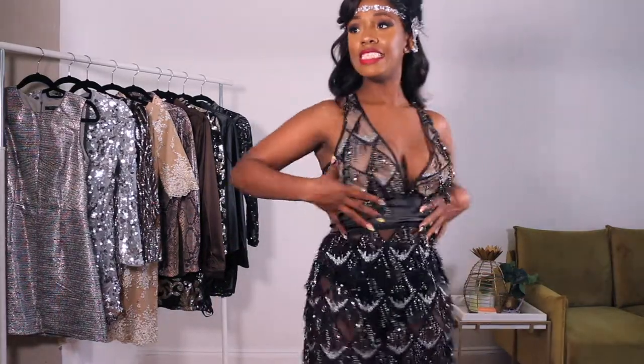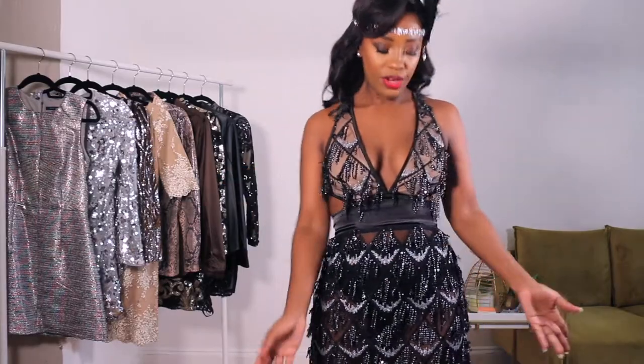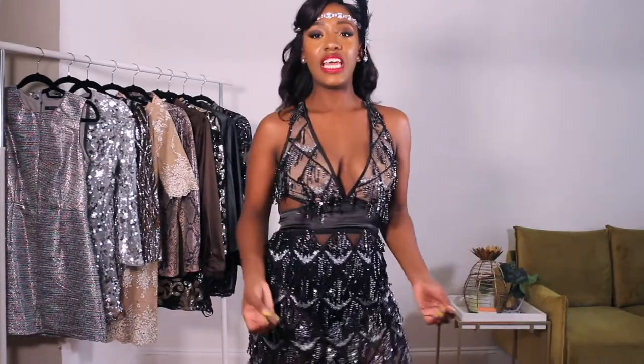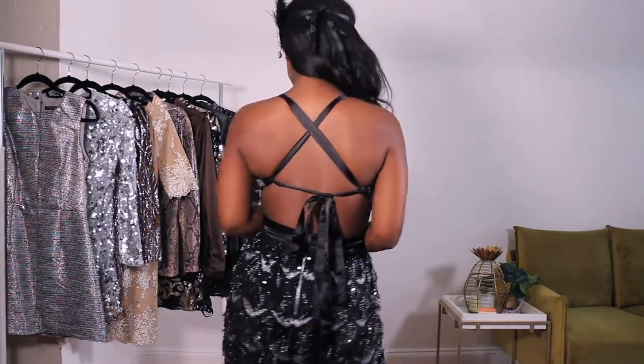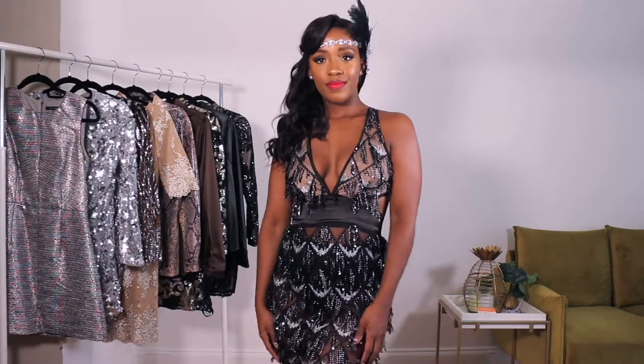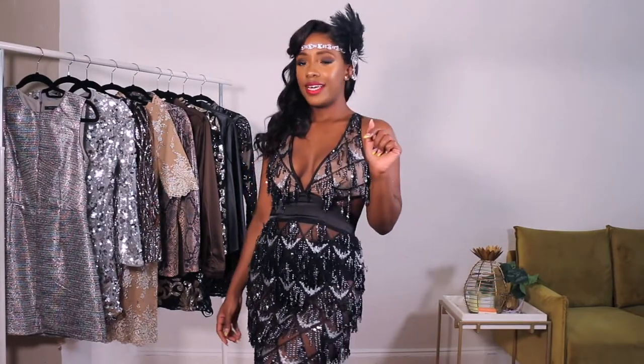You can't see any tape. And even if a little bit does peek out from the sides, it is in that chocolate color, so you really can't tell. It's like camouflaged. And I love that. And now everything is sitting, everything is giving. We're still backless mommy out here in these streets. And we're ready for center stage. But first, let's get our accessories on.